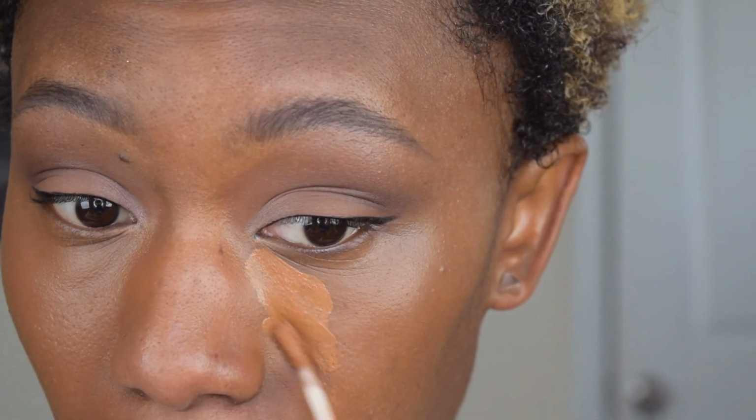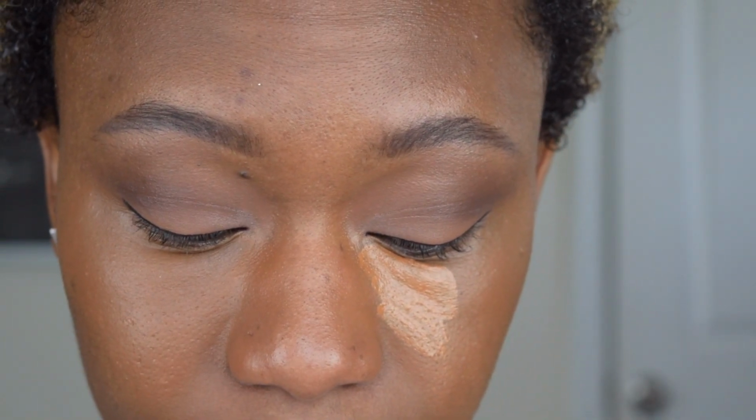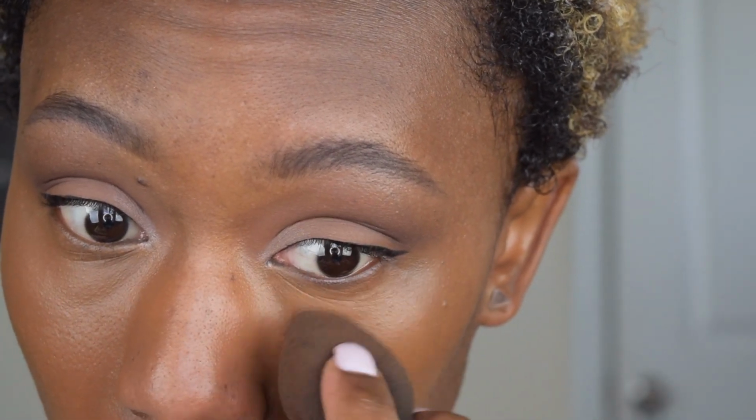so I'm going to recommend that you guys use a brush. This is actually a Real Techniques contouring brush, but it's a very densely packed brush, so I like it for using it under my eyes. So we're just going to put a little bit more here. Which I kind of figured I would like this concealer better with a brush anyway. Okay, so I'm just going to go back with my brush here.